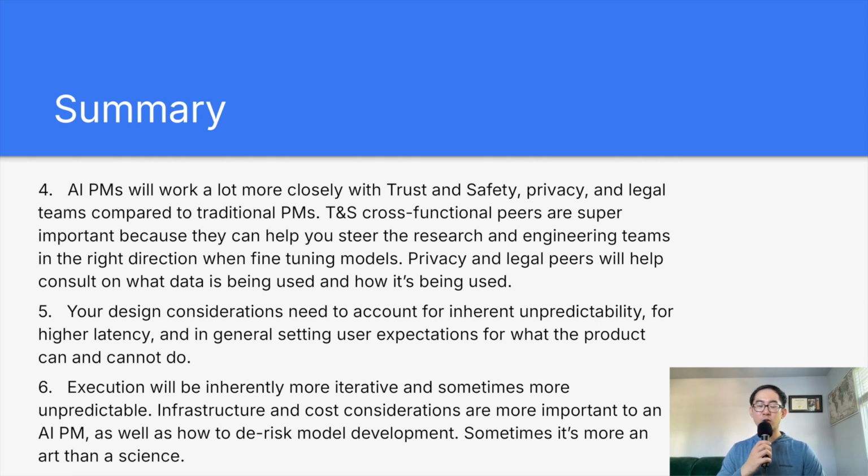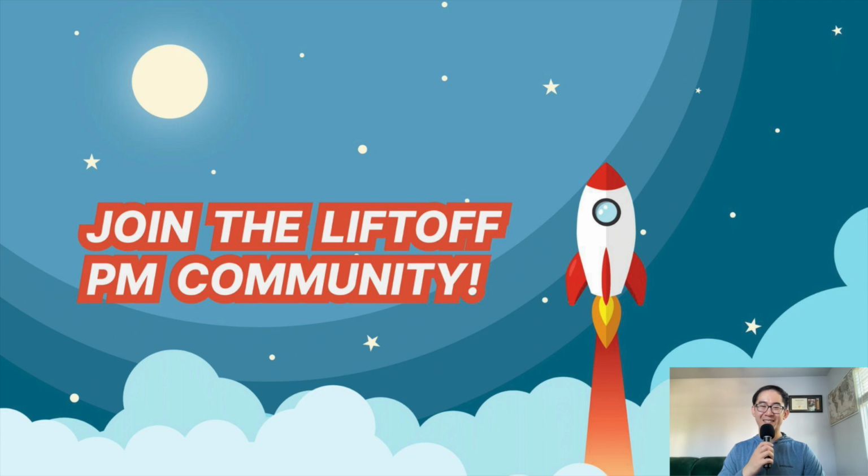Part of flexing your strategy and prioritization muscles includes navigating the tension between what tech is ready and or flashy with what use cases will remain durable and actually needed in the market. Lastly, data is the center of everything, and the scope of what data PMs need to consider increases immensely. If you don't have a good data set, the feature is doomed. All right, and that's the video.